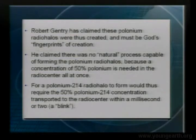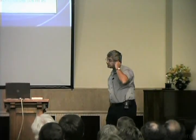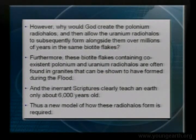And he therefore said, okay, if the halos form rapidly, the polonium must have formed rapidly, and God must have created the polonium in place. Now, since this was in a granite, he claimed that these granites were also therefore created. However, why did God create the polonium radiohalos and then allow the uranium radiohalos alongside of the biotite flakes to then form over millions of years in the same biotite flakes? It doesn't seem to make sense.